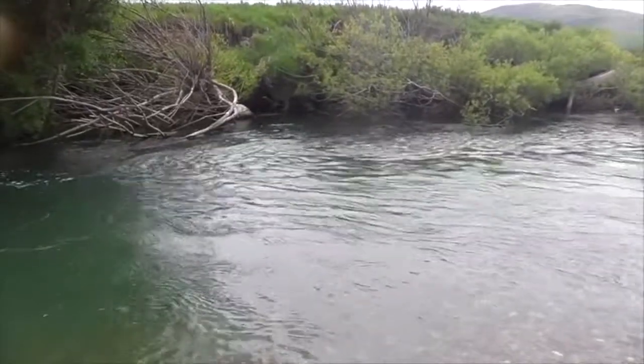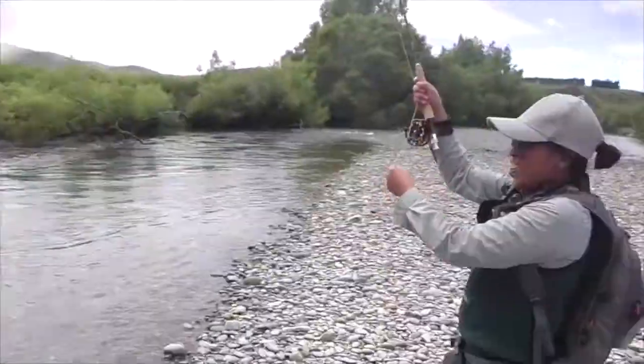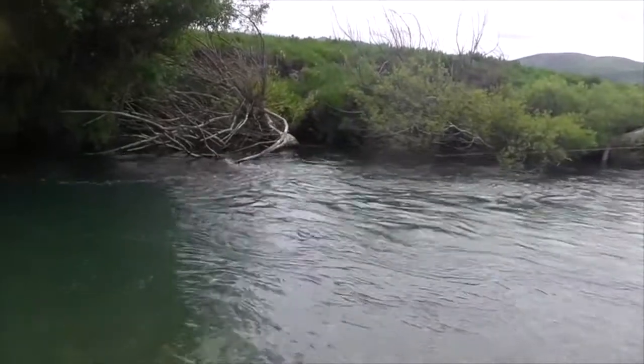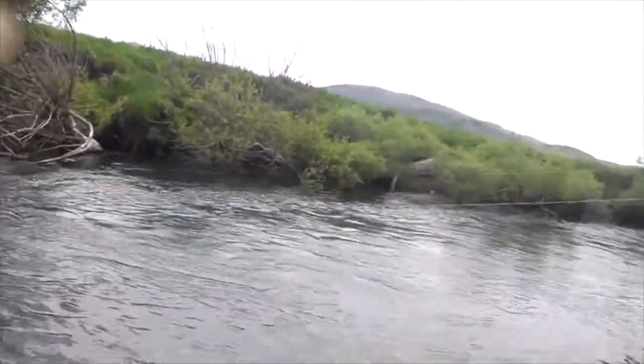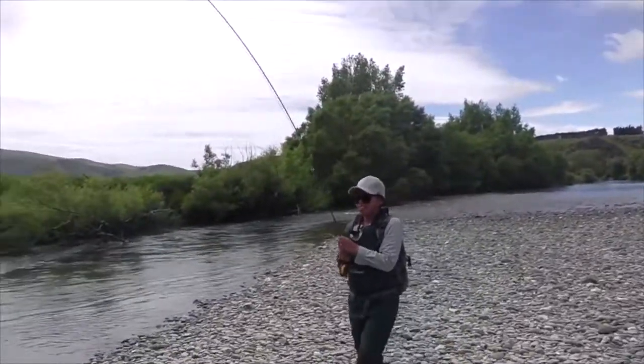Here he comes. Oh! Perfect. Yes! That's it. Well done. Lift that rod up high. That's it. Yeah, downstream. Come downstream. Let him have line. Let him have line, remember? That's it, in the reel. Okay, walk downstream. Yep, that's it.